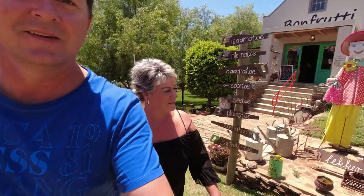Tummies are full. Nice. We're going to Smitten Guest Farm in Bonnievale. So we're on our way. We just had something to eat at Bon Fruity. They're also just outside of Bonnievale. So, very lovely farm stall. So we're close. Wow! Just look at where we are. We're looking down the valley. We just see vineyards. Oh, it's beautiful. Bonnievale Smitten Guest Cottages.